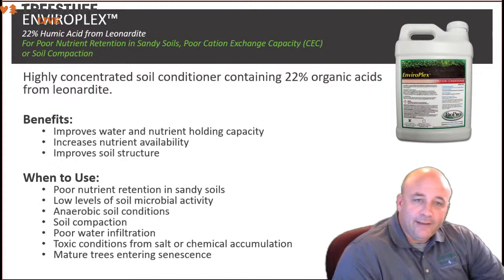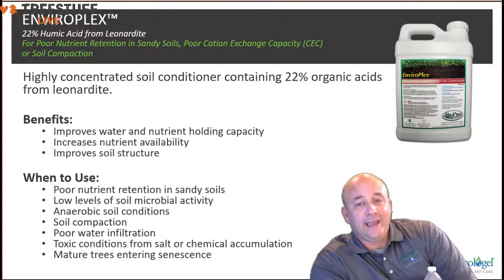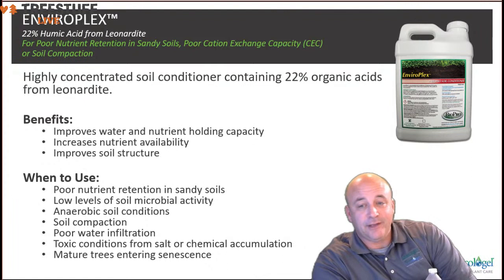Go ahead to the next. Enviroplex. This is a concentrated soil conditioner with organic acids from Leonardite. It's going to help with your water and nutrient holding and nutrient availability. We're going to try to improve the soil structure, and you can see soil compaction and water filtration. BioMP and Enviroplex is probably something I would do when I'm doing my air spade or air knife work around the trees, as a backfill chemical to help enhance that soil.